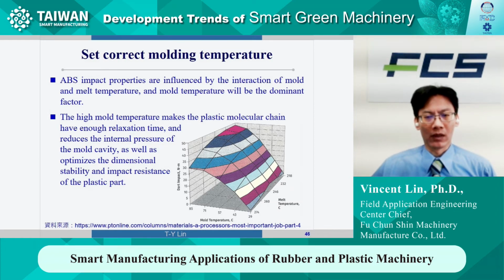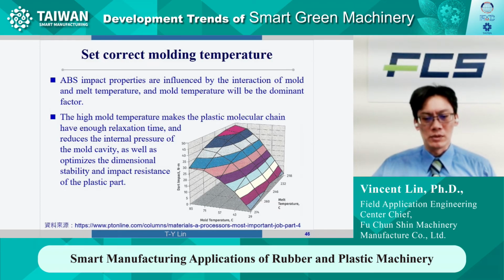The melt temperature of 274 degrees, corresponding to mold temperatures of 29 to 85 degrees respectively, shows a huge improvement in the overall impact resistance. However, if the mold temperature is at 29 degrees and the melt temperature was changed from 218 degrees to 274 degrees, the impact resistance improved very little. So we can see the influence of mold temperature on the impact resistance is much greater.